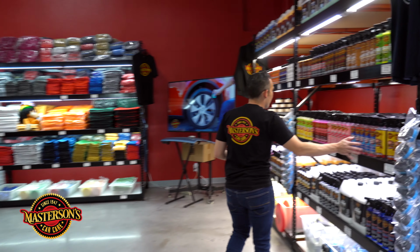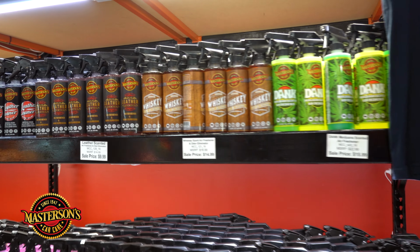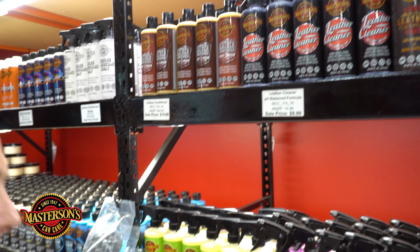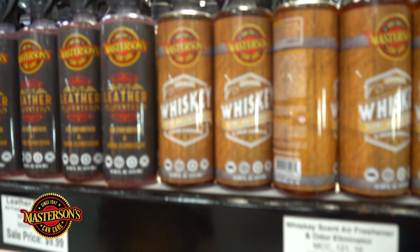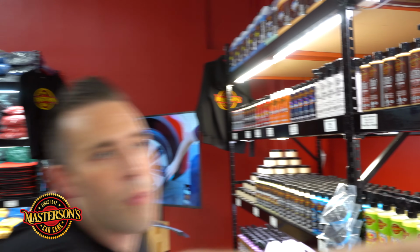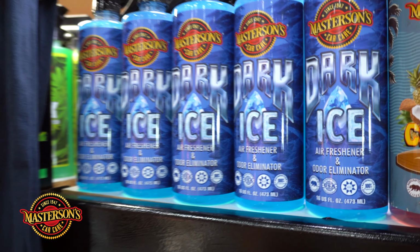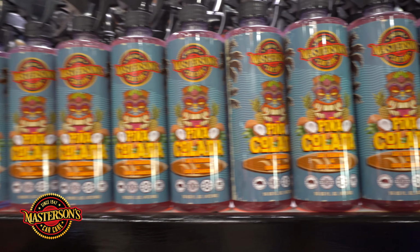Over here we have all of our air fresheners. We actually put all of our air fresheners together this time. So in this store setup, you can have all of your air fresheners ready to go. Our tropical pineapple, our juicy cherry, our bubble gum, our strawberry, our Mexican hot chocolate, our whiskey. Man, we got it all right here for you. And over here we even have two of our newest air fresheners, our dark ice and our pina colada. Man, these two best sellers, really good. I love the pina colada, which is a really good one.